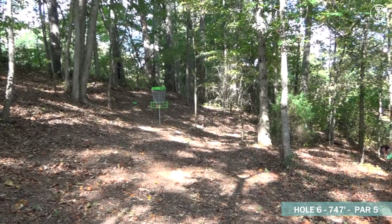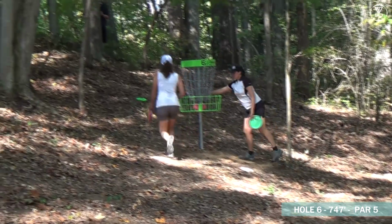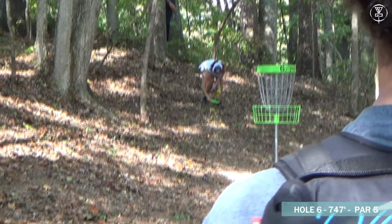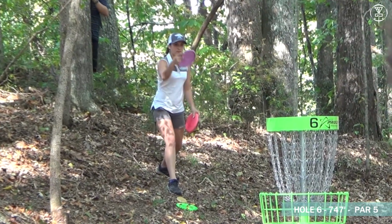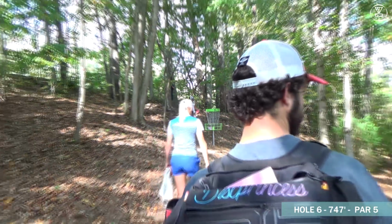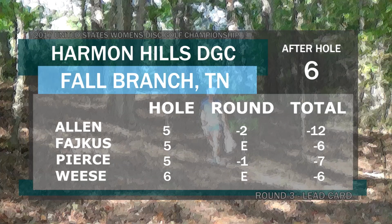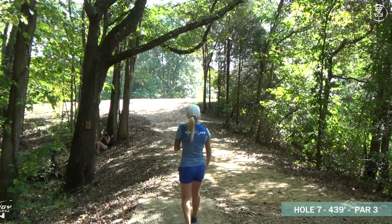Lisa with an outstanding putt. That is a great save from ending up on the other fairway over there. She's got to feel good about that one. See what Jessica can do here. Should be able to tap this one in, and she does. Katrina tapping hers in. We had three fives, I'm sorry, and one 6 on that hole. Definitely good to walk away with a 5 on that hole. I'd say that feels really good.